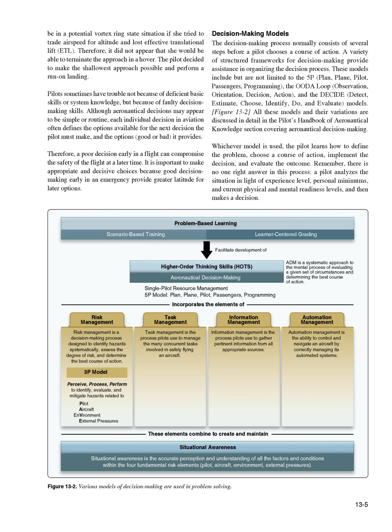Pilots sometimes have trouble not because of deficient basic skills or system knowledge, but because of faulty decision-making skills. Although aeronautical decisions may appear to be simple or routine, each individual decision in aviation often defines the options available for the next decision the pilot must make, and the options, good or bad, it provides. Therefore, a poor decision early in a flight can compromise the safety of the flight at a later time.